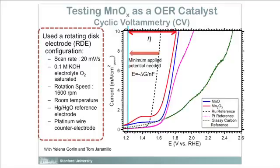So this is just the last slide. This is the material we've been looking at, manganese oxide, as a catalyst. You can deposit it by this atomic layer deposition, and just showing that it actually works quite well as an oxygen evolution catalyst. It even works as the opposite, which is an oxygen reduction catalyst. So this is one of the reactions you need to split water into hydrogen and oxygen.